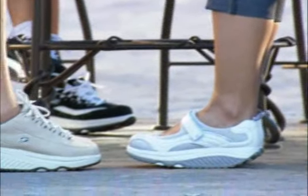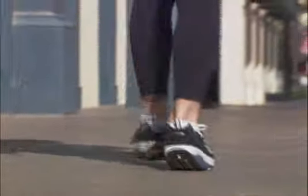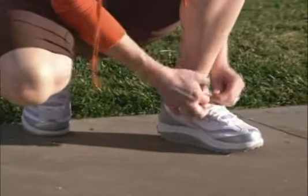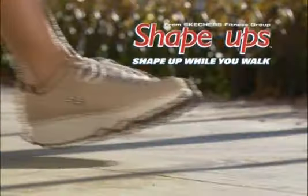Skechers Shape Ups are designed to strengthen back, abdomen, buttock, and calf muscles, improving your circulation and reducing the impact on your joints and lower back. Today's new walking shoes. Finally, you can get in shape. Skechers Shape Ups, your first step towards a healthier you.